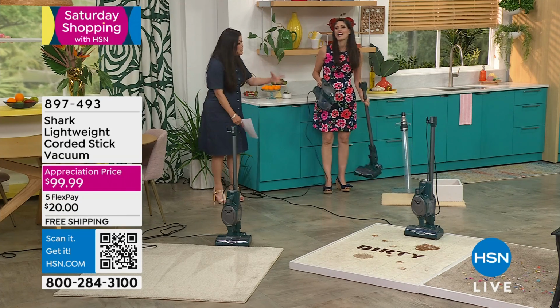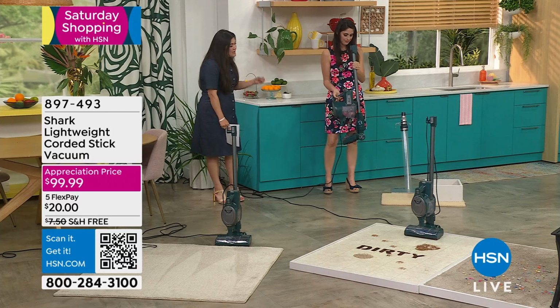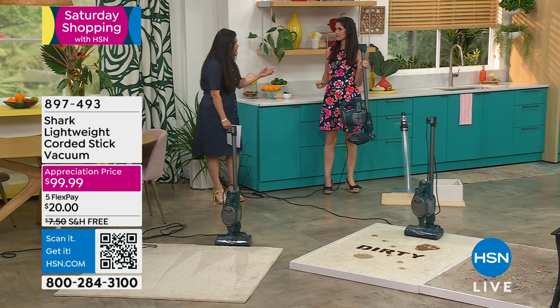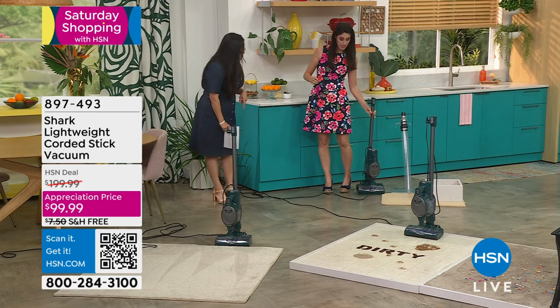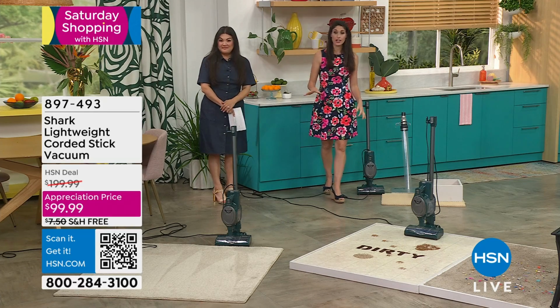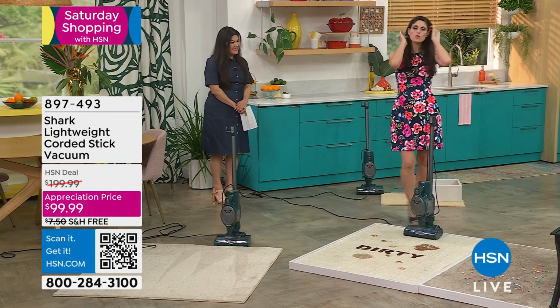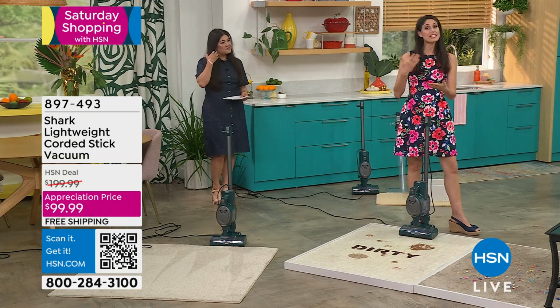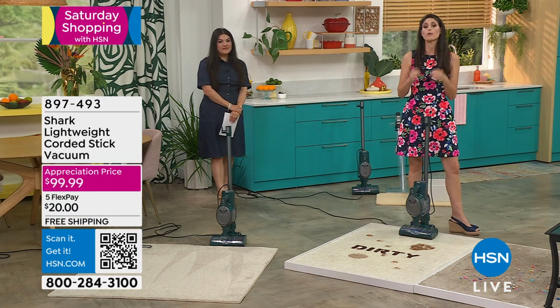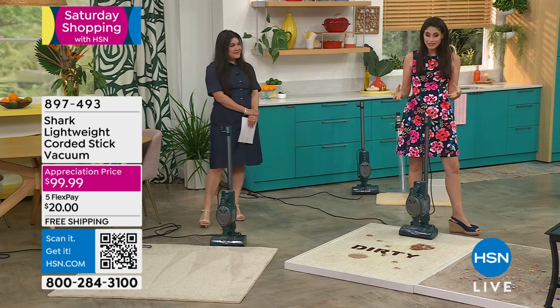I'm just saying, when we show this, what other vacuum has this power, is so lightweight, and is this price? Exactly, and has the quality and a 5-year warranty to match that. Oh, 5 years. With Shark. So this is one of the things I absolutely love about Shark, is that we stand by our products. We give you that 5-year warranty. We tell you, we're gonna be with you every step of the way.